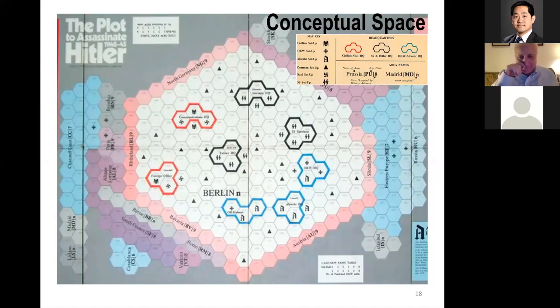The plot to assassinate Hitler is played on an abstract map of occupied Europe, where Berlin occupies the center and the different Nazi party, German army, SS, and Abwehr strongholds and offices are represented on a hex grid. And then the peripheries are the different occupied countries. And the pieces are different Nazis who move around trying to recruit or subvert or rat out each other, until the resistance side decides to launch the coup, which then either succeeds or fails based on how well they've built their network.